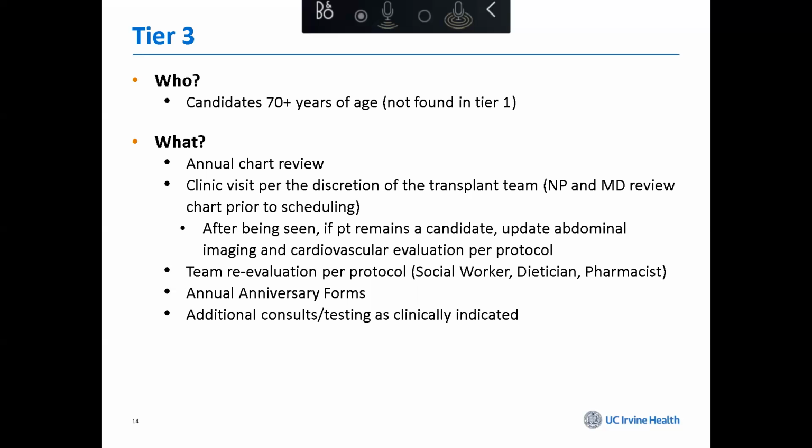The physician team and myself will review the charts together and then determine if a patient should be seen in clinic that year for reevaluation. And if so, we reevaluate them and determine if they remain a viable candidate. And if so, we will go on to order additional testing as indicated, such as abdominal imaging and cardiovascular testing, so that we can maintain transplant readiness. We continue with our interdisciplinary reassessment. We continue with annual anniversary forms, and of course, we'll order additional consults and testing as indicated.